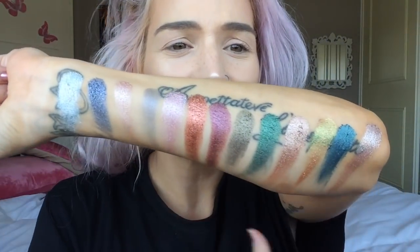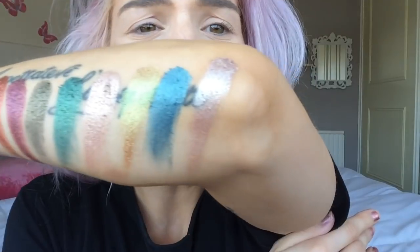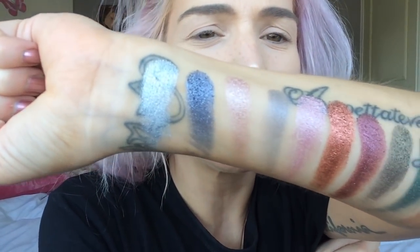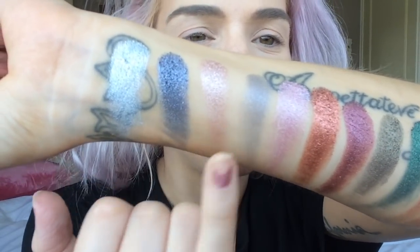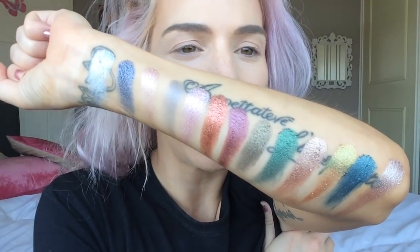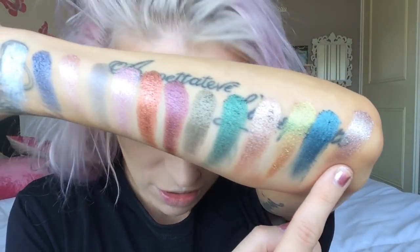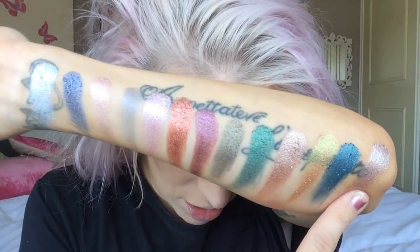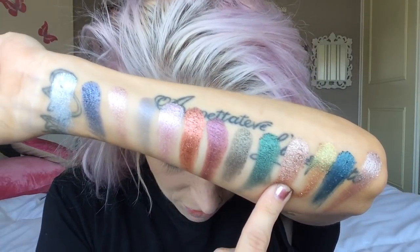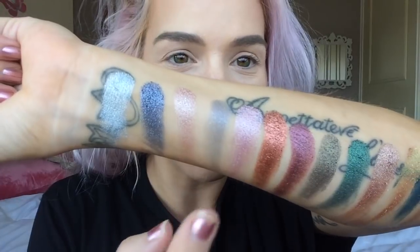So guys, these shimmers are all just singing out to me right now. I think they're exceptionally beautiful, obviously with the exception of the one that I re-swatched, because really, right now, looking at my arm, it's not an easy decision as to which one I'm going to use today. I absolutely love this one at the end, which was Gemini. I also love this one, which was, oh, Pisces. That's mine. That's my sign. I mean, of course I was going to love that one.